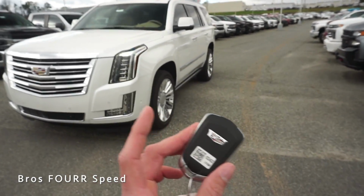And then now to go ahead and take a look at the interior, we can take the key fob. Has a really cool look to it with the Cadillac logo on the back.